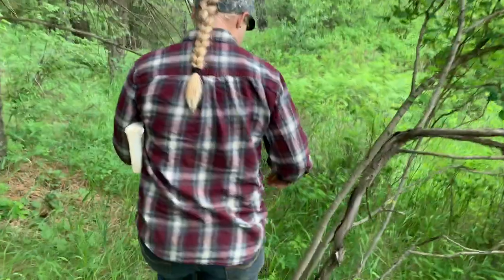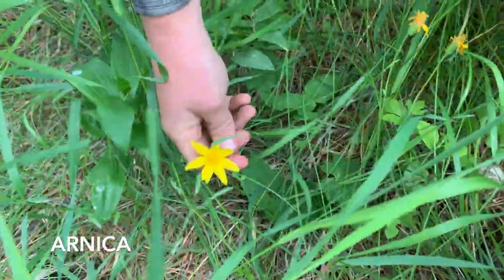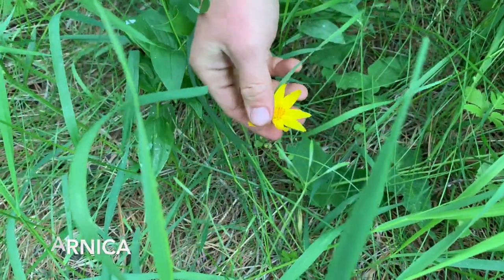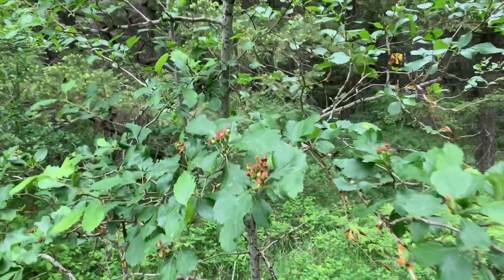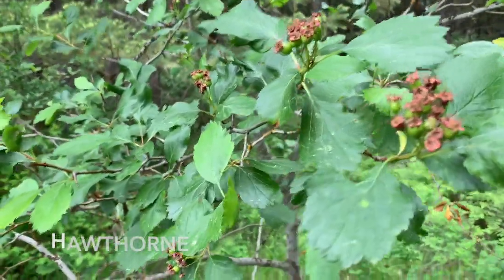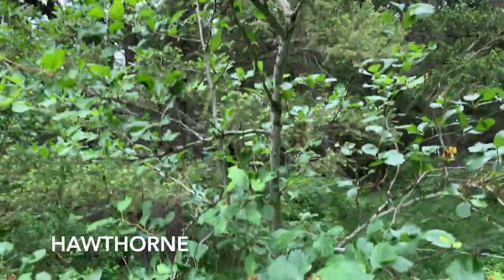Hey, Bonnie. There's our arnica. This is Arnica cordifolia that we were talking about. This is the bloom. This is hawthorn. I'm sure Swanee has talked about this a lot of the time, because it's one of her favorite plants, because of its medicinal values.